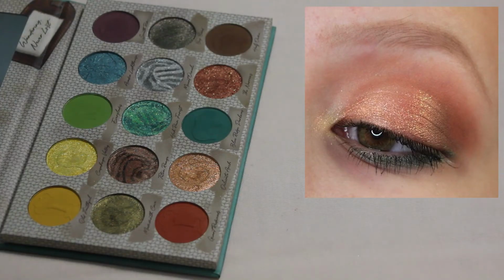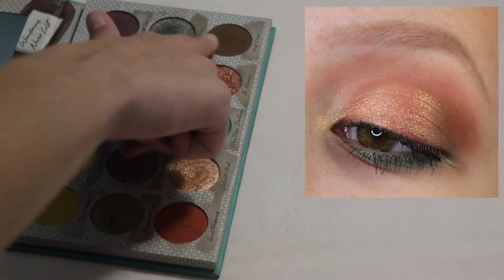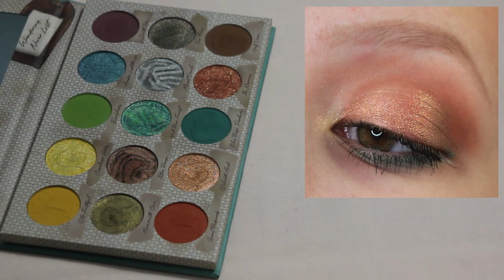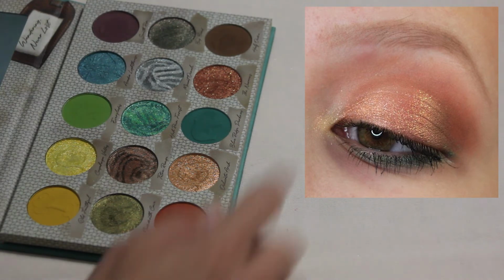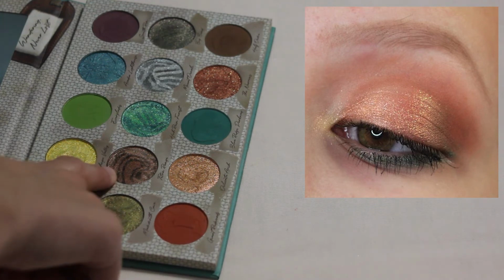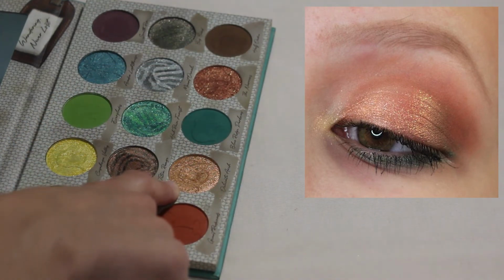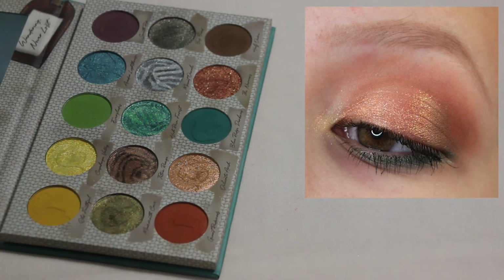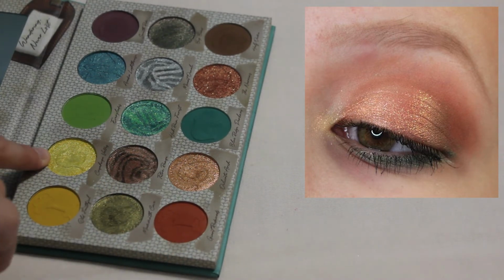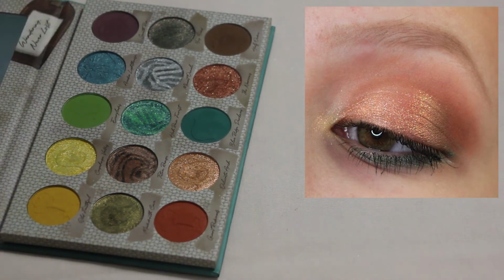And for this look, I used Giant Redwoods through the crease, deepened it up once again with Half Dome, and then I did Teton Range in the outer corner, then the Narrows, and then Delicate Arch in the first half of the crease, and then once again did Cuyahoga Valley in the inner corner, and Acadia Lighthouse on the lower lash line.